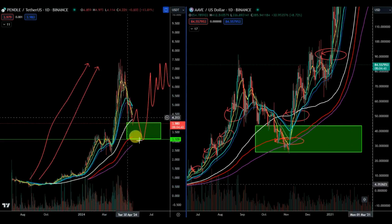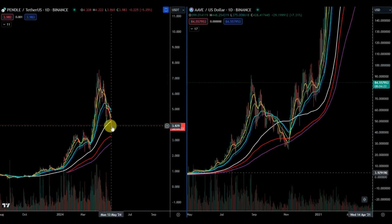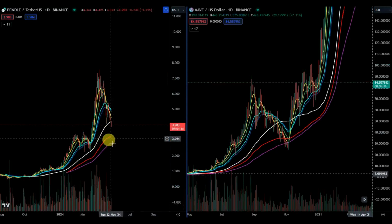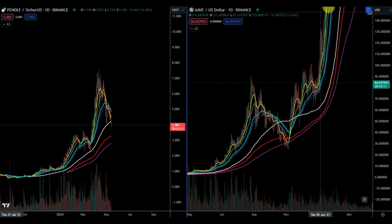Dips off these are often buying opportunities. Anyway, so that's just my thoughts. I like here, this area is a potential area we can get a bounce from, or a reaction, but I love down into the red and purple 200 moving averages. I just thought I would share this fractal with you. You can see also what is happening.